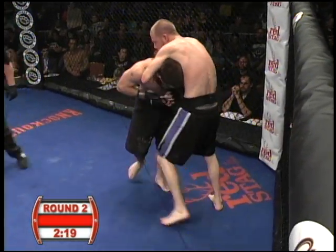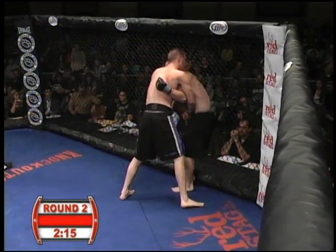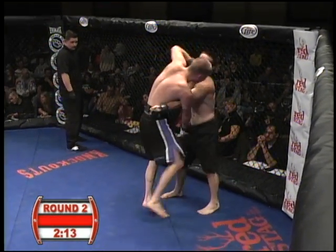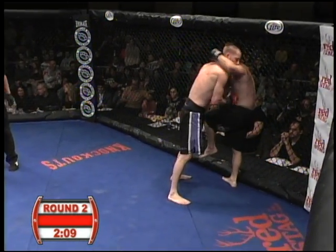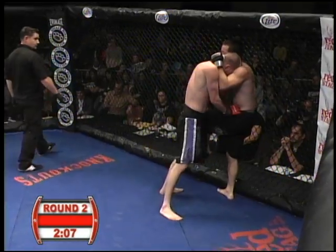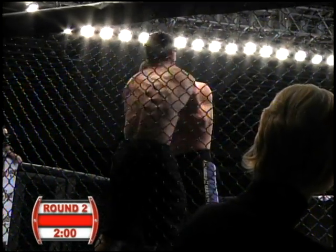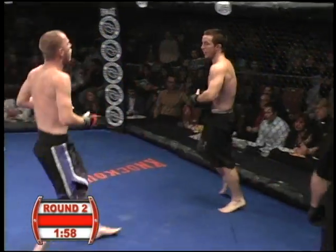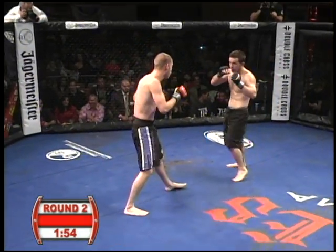Backing him in again, straight left hand from LeRoux. And there's Marmas with that knee off the clinch. LeRoux reverses, pushes him against the cage and landed a right cross. Now Marmas has LeRoux back against the cage. 2:04 to go in round number 2. A lot of action in this bantamweight showdown. And now we're back toward the center of the cage as things open up a little bit more.